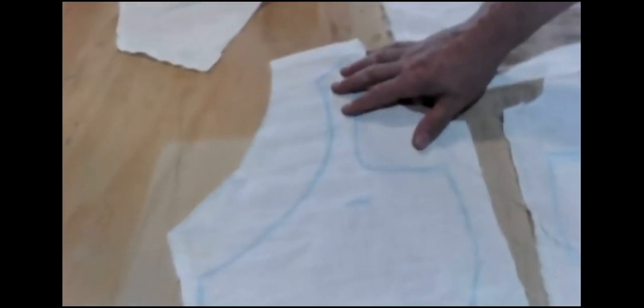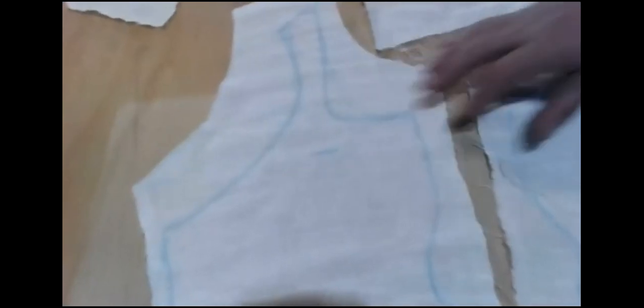Okay, so this is the front piece. And this is the lines that I had sharpened up after doing the initial draft, taking it off the body. So we've got the left and the right front pieces. Likewise, I got the two back pieces.